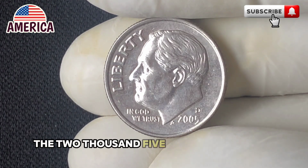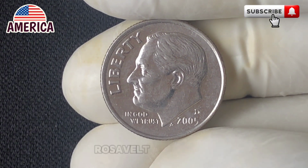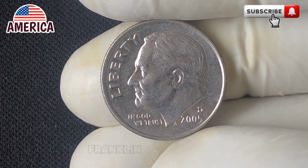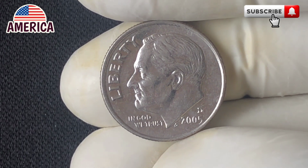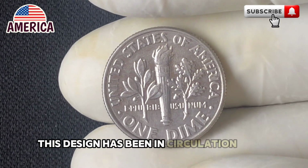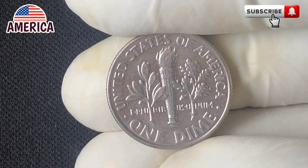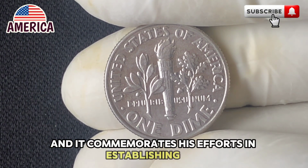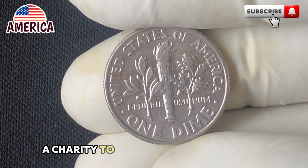The 2005 dime is part of the long-running Roosevelt dime series, named after the 32nd president, Franklin D. Roosevelt. This design has been in circulation since 1946, following Roosevelt's death, and it commemorates his efforts in establishing the March of Dimes, a charity to fight polio.